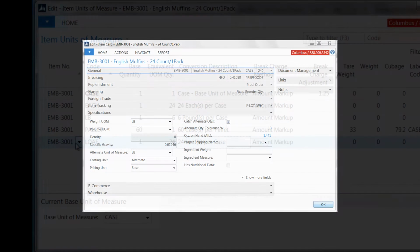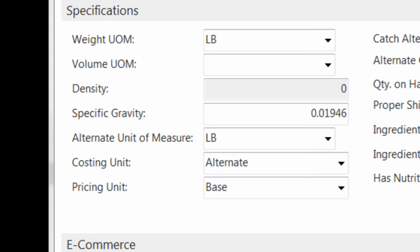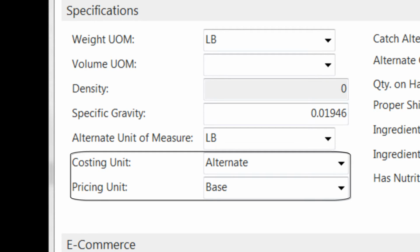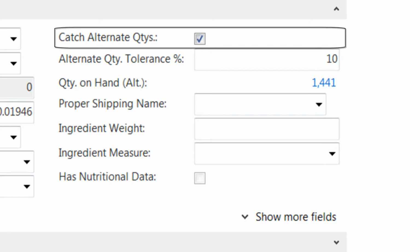But with Columbus Foods' dual unit of measure, the baker's ability is enhanced by managing the same item in terms of its base unit of measure and its bulk quantity, pounds or gallons for example. Then, the baker can choose the specific unit of measure to base the costing and pricing posting values. Bakers define if the item is catch weight or not.